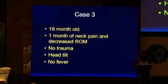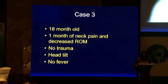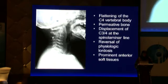Next case, 18-month-old, 1 month of neck pain, decreased range of motion, no trauma, head tilt, and no fever. So this is the x-ray here, and you can see that there's flattening of the C4 vertebral body. Again, permeative appearance to the bone, displacement of C3-4 at the spinal laminar line. So certainly from Dr. Shroff's talk, we should all be knowing where to look now. So you can see, look at your spinal laminar line, reversal of the physiologic lordosis, and prominent anterior soft tissues.